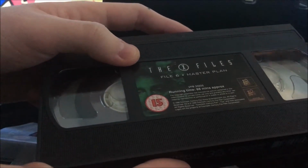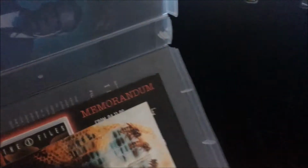Here's the tape. It was printed on the 24th of October 1996, so in a couple of days this will reach its 22nd birthday. Right there, we get a picture. B's 13, I don't know what that is again, a bit of behind the scenes stuff. And File 7, coming soon, February 97.